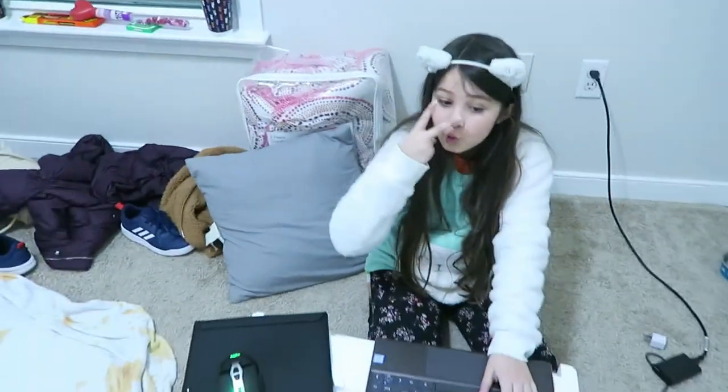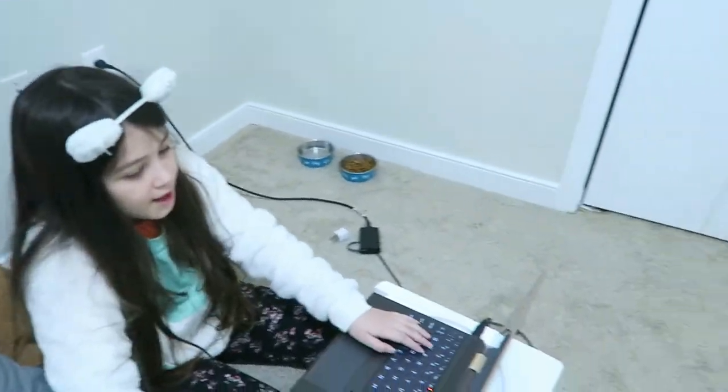This is the office, but for now it's the chill spot. Wait, baby girl, what are you doing, baby girl? Playing Roblox. She is playing Roblox. Can we get a sneak peek?